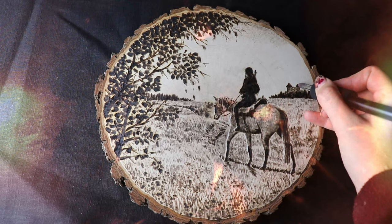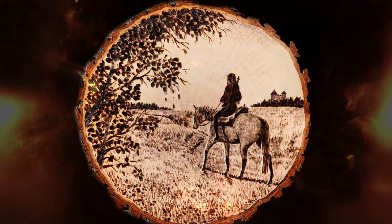And now the sunset ride is finished. I really think that this picture captures the warmth of the evening sun.